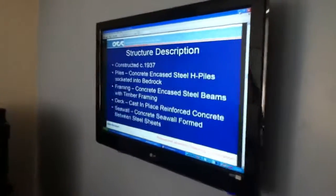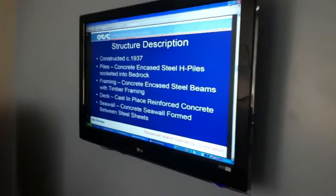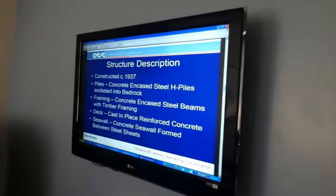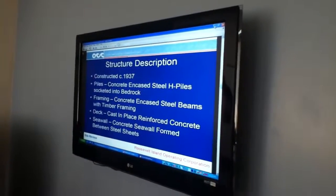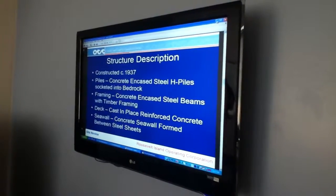Please. Based on the available drawings, it was constructed about 1937. It's supported by steel H-piles that are anchored into the bedrock. The bedrock in this particular location is very shallow. These H-piles were also encased in a protective steel pipe pile, and then the annulus between the H-piles and the pipe pile was filled with concrete.